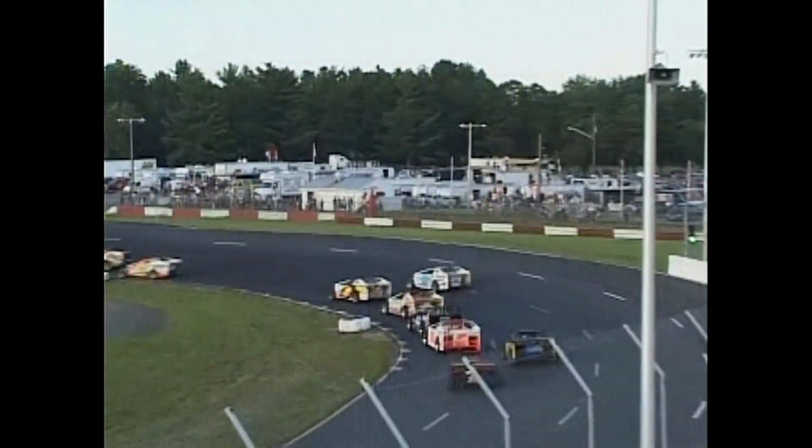That's a good battle for that number 5 spot. Riel on the inside. Andy Haywood right alongside in the 80. Haywood now will move up, stick a nose in front, but Craig coming right back on the bottom of the racetrack.